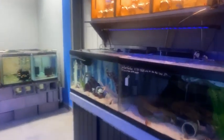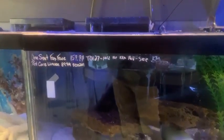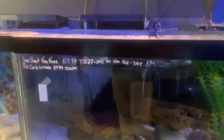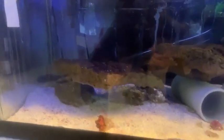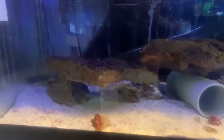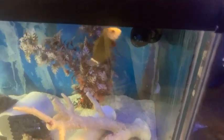All right, guys. Lights are off because the timer's off, I guess, but there's a beautiful red chorus wrasse in here, but I don't see it at the moment. And there is a dragon wrasse right here. He's a cutie.